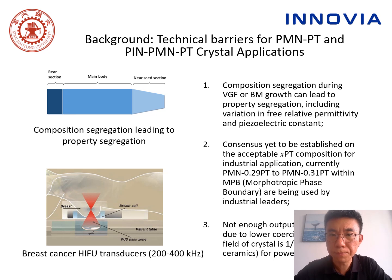Here is some background information. What are the technical barriers for PMN-PT and PIN-PMN-PT crystal applications? The picture on the left shows the composition segregation during VGF or Bridgman growth can lead to property segregation, including variation in free relative permittivity and piezoelectric constants. The consensus is yet to be established on the acceptable PT composition for industrial applications. Currently, 29% of PT to 31% of PT within the morphotropic phase boundary are being used by industrial leaders.